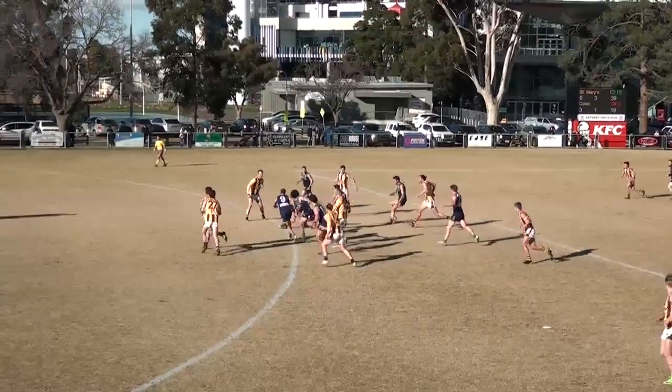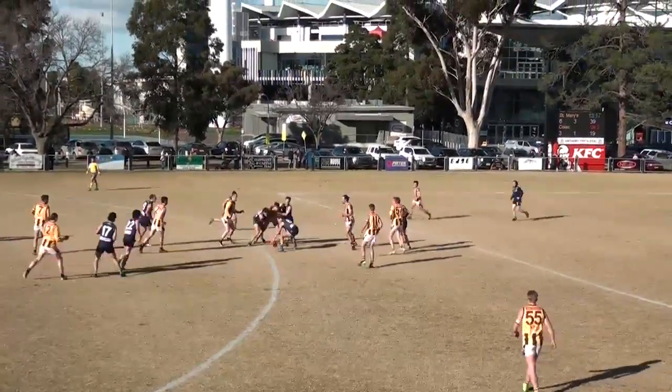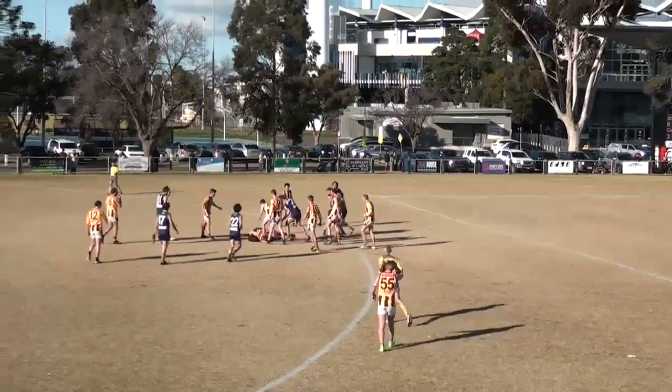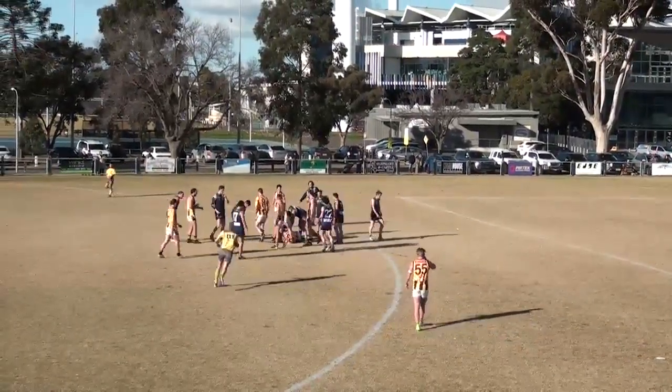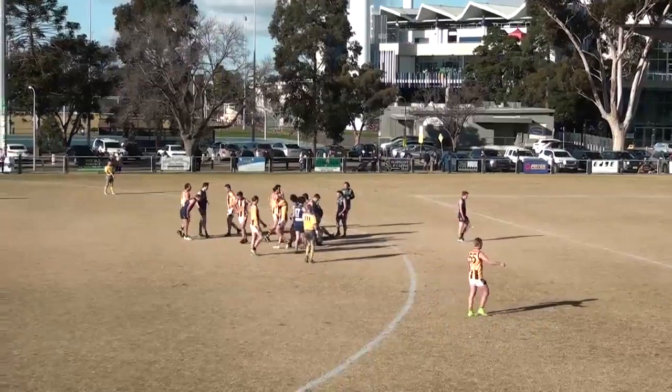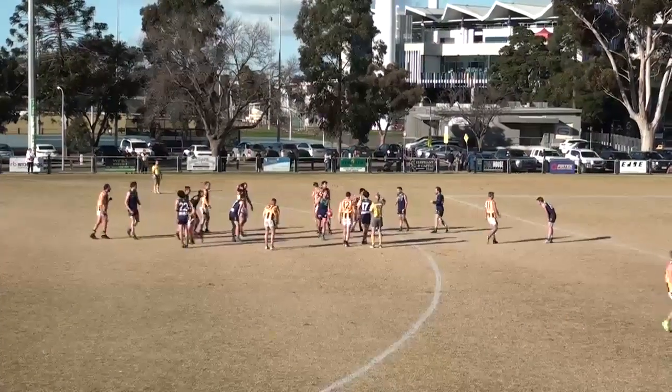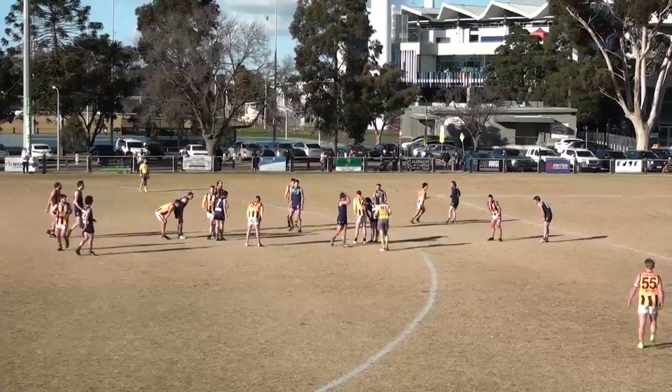Here is Newton again. Had a fresh area in the end. Oh, Eddie, handball to the wrong team. Ball ends up in his lap again as he's set upon by multiple Colac Tigers, and we'll have a ball up just inside the 50 for St Mary's. So they're doing all the attacking in the last 10 minutes or so.